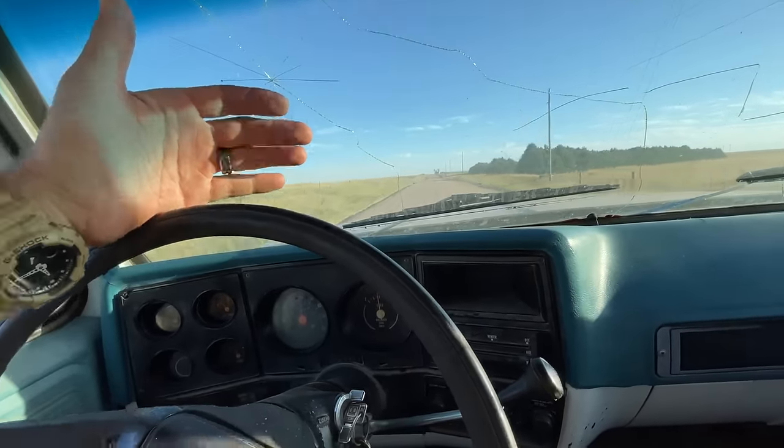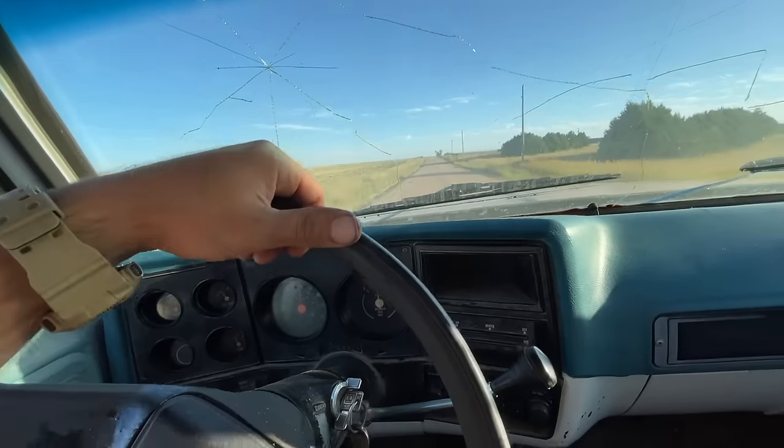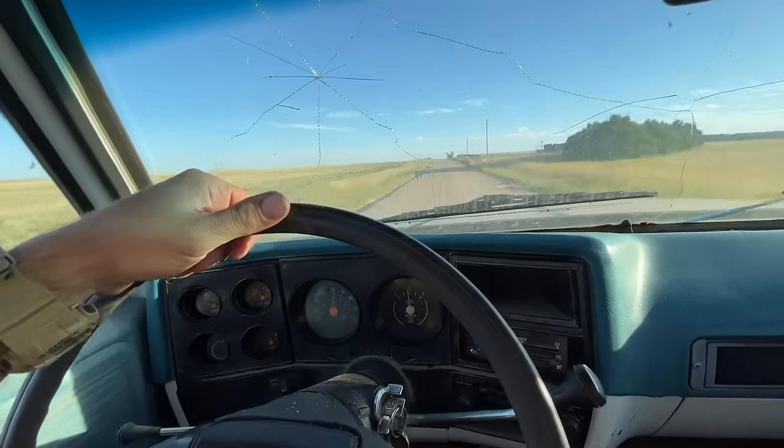I can't tell if it's getting hot, but I don't see any steam and the engine sounds real good. So I think we're good right now. Definitely gonna have to get that radiator replaced. I'm definitely gonna be taking this thing on a road trip here pretty soon. So catch that one in the next episode.